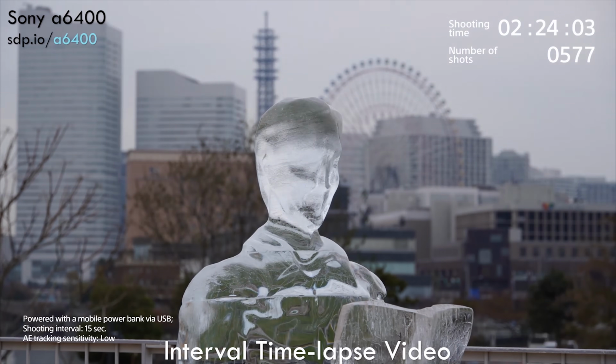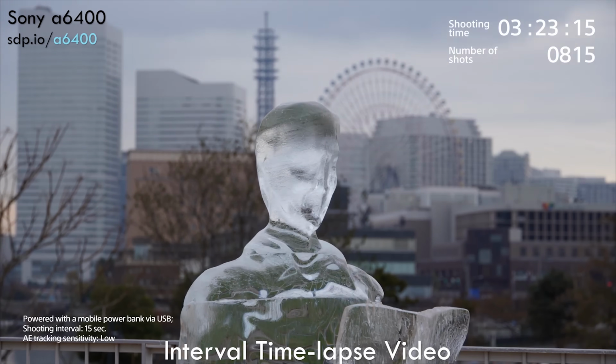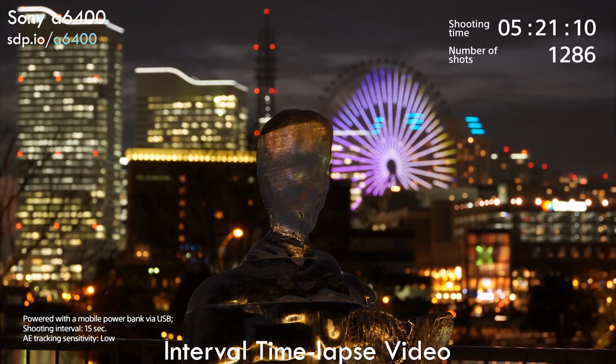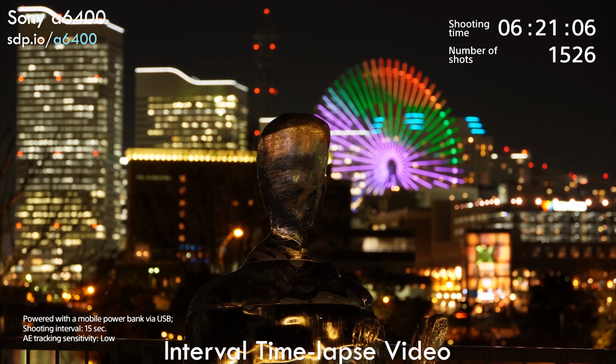Sony finally added time lapses and an intervalometer into a camera, and they'll also add that to the A7 III, A7R III, and A9 through firmware updates. We're excited to try those out.